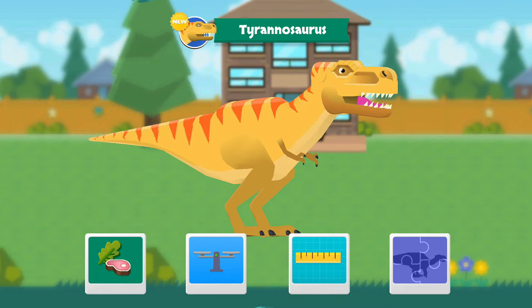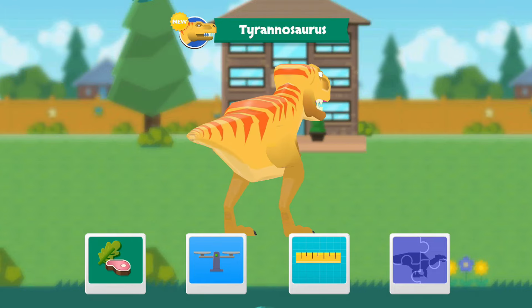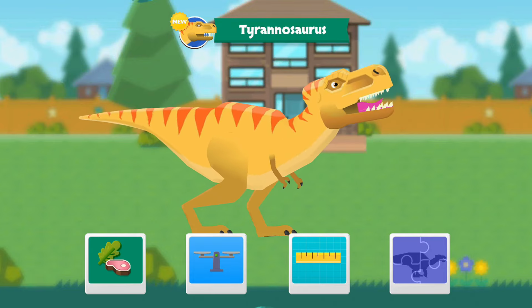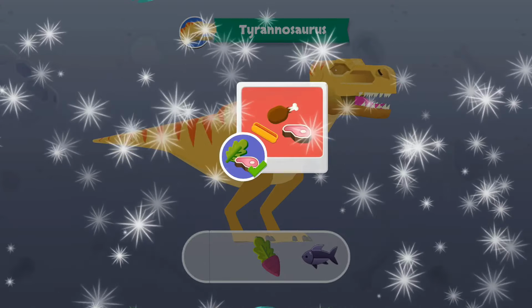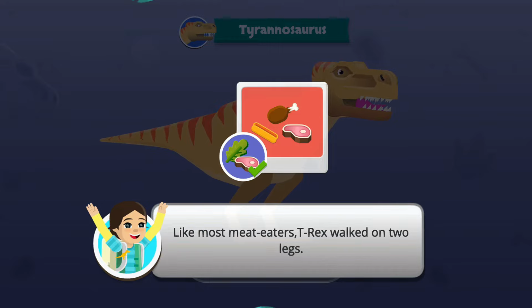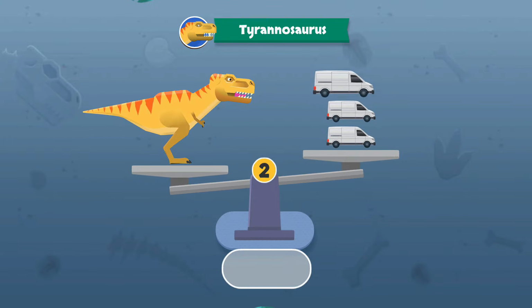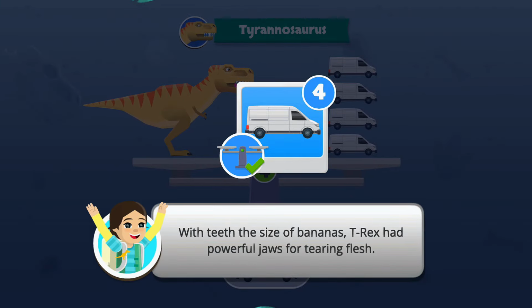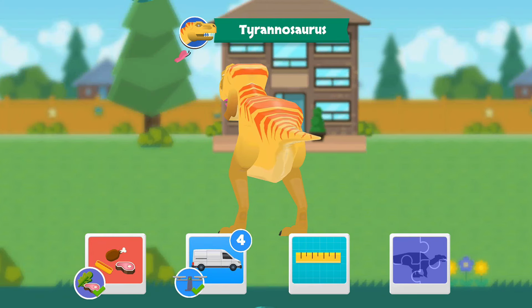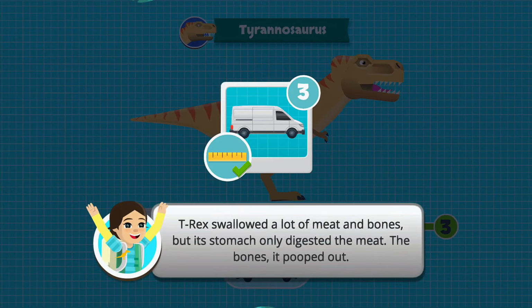Tyrannosaurus Rex! Like most meat eaters, T-Rex walked on two legs. With teeth the size of bananas, T-Rex had powerful jaws for tearing flesh. Swallowed a lot of meat and bones, but its stomach only digested the meat. The bones, it pooped out.